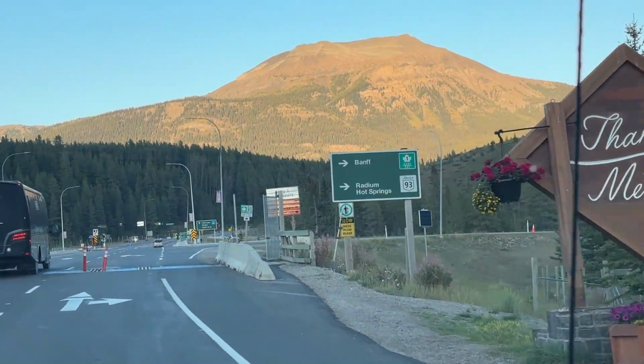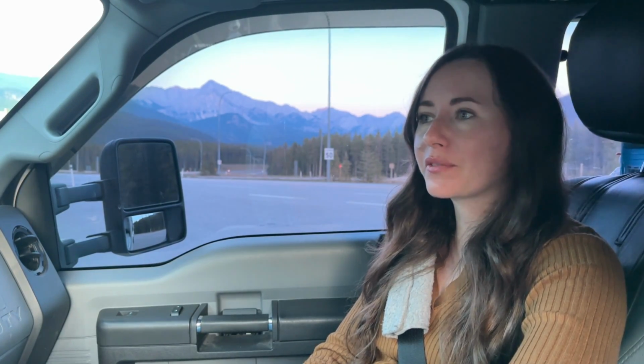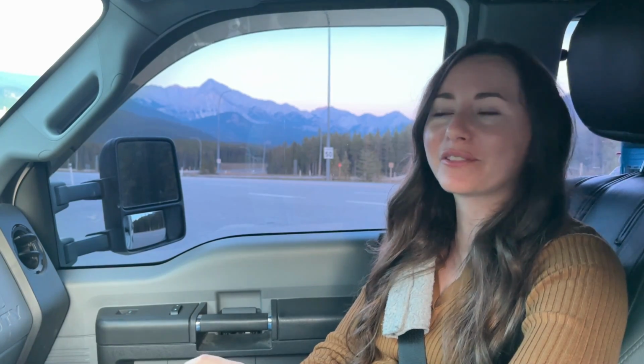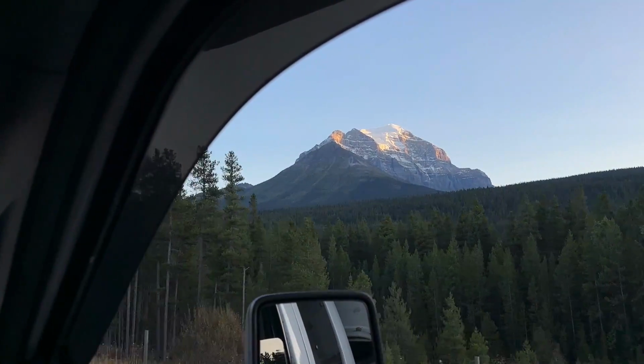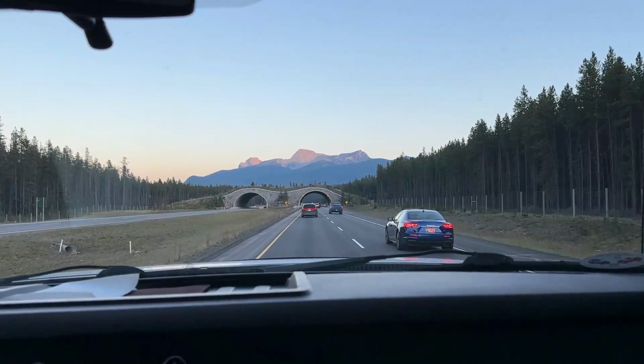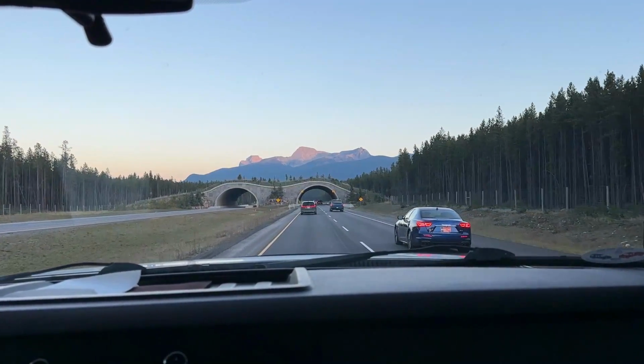Lake Louise is our last stop here in Banff National Park, and this concludes our trip to Jasper and Banff National Parks. We had 3 beautiful warm days here in early September. The weather was perfect. We saw so many beautiful things, turquoise lakes and rivers, glaciers, mountains. It was just incredible scenery. And this is going to conclude our Canada trip. In the next episode, we're going to be back in the US. Look at these animal crossing bridges that they have over the highway.